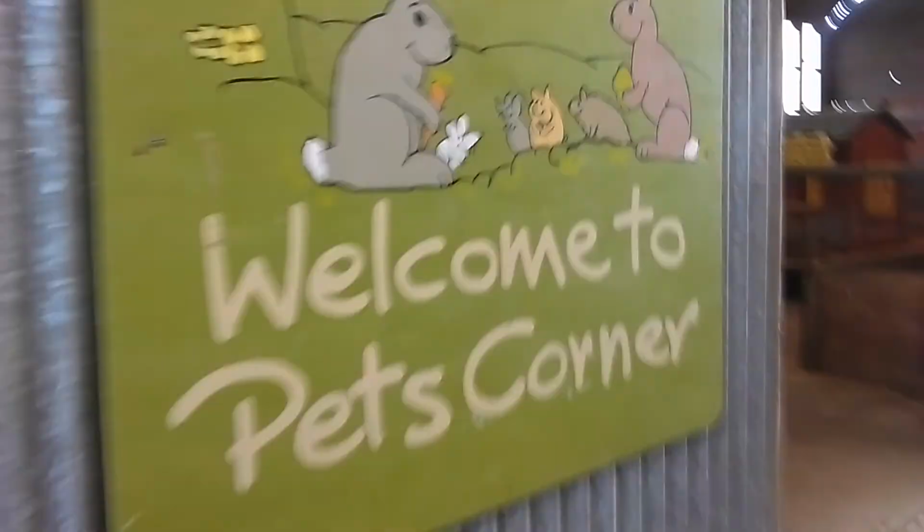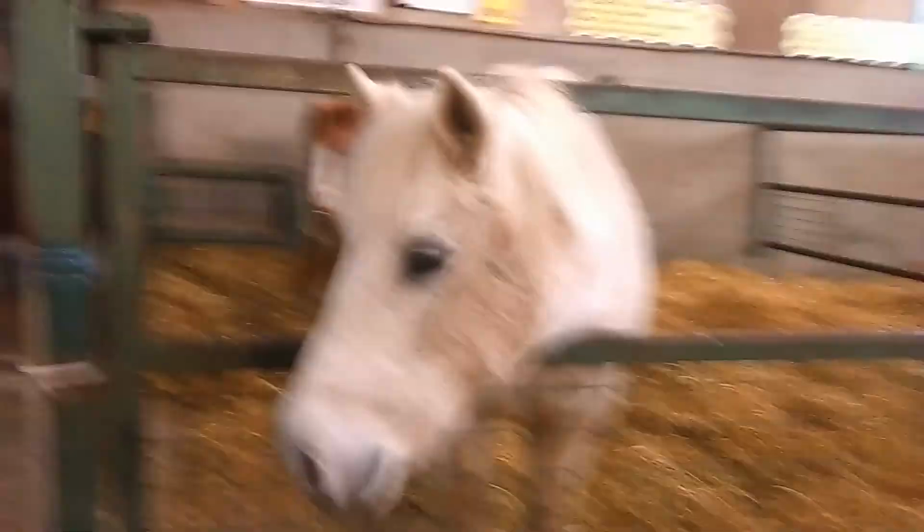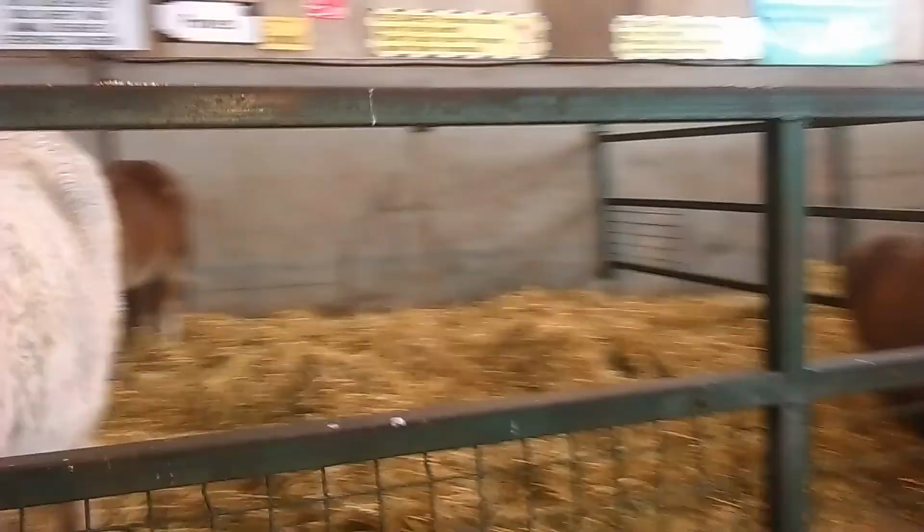So welcome to Pets Corner. This is what it looks like inside of here. There's a pony just sticking its head out through here. Hello, Snowball. How you doing? Here we have Ben and Jerry and Sophie over there. And we have a whole bunch of rabbits in here. During feeding time, you can also feed them cabbage. And here are some rabbits for sale in here. There's supposed to be some babies, but there's no babies yet.